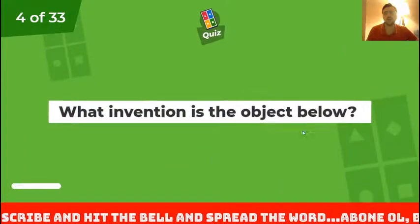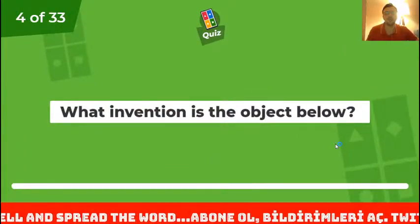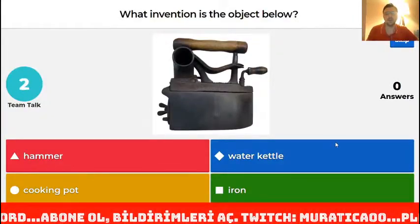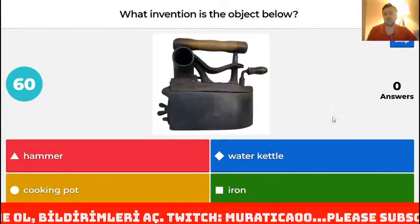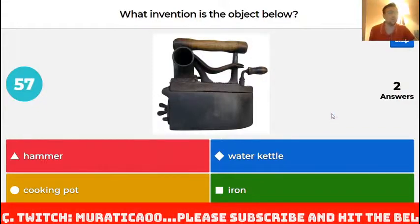Here we go with the fourth question. What invention is the object below? Is it a hammer? Is it a water kettle? Is it a cooking pot? Or is it an iron? Which one? Go for it.